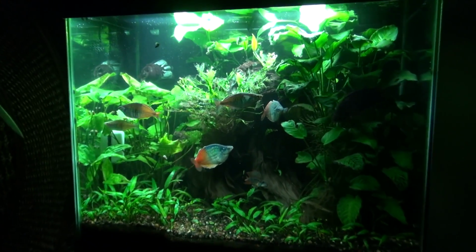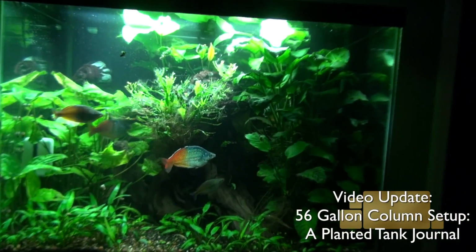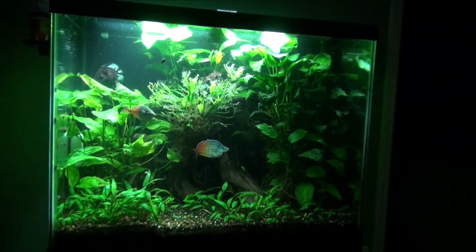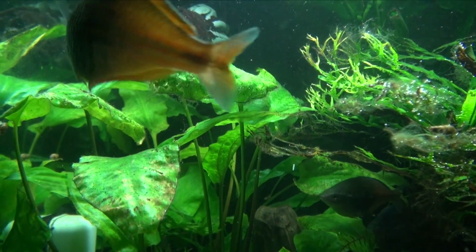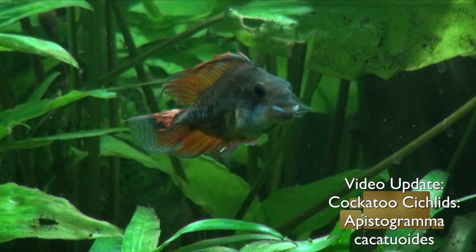As we head upstairs to the bedroom, you're going to see my 56-gallon column. It's a great tank. I've got a giant Anubis that's wrapping all the way around the driftwood there, and it's pretty crazy. I've got these really big rainbow fish in here too, and they're really colorful and neat to look at.